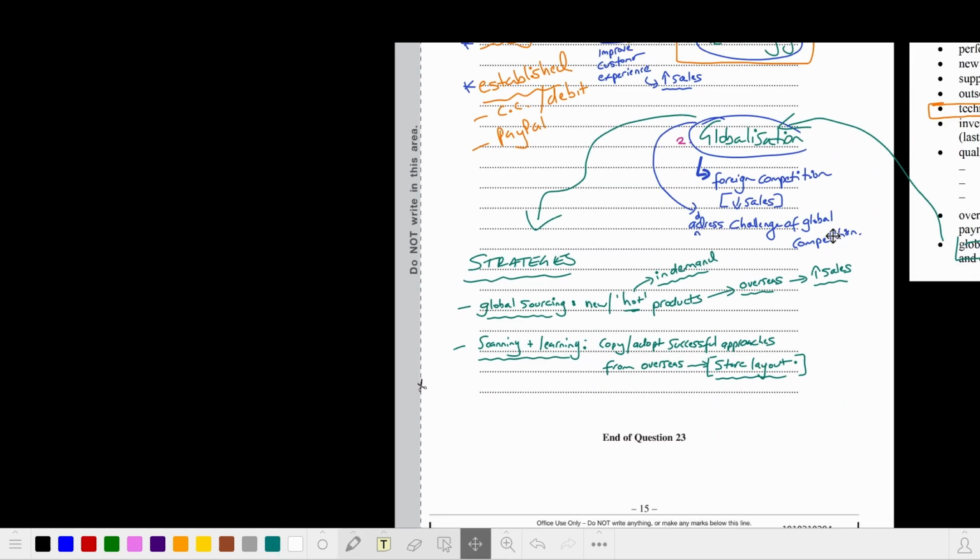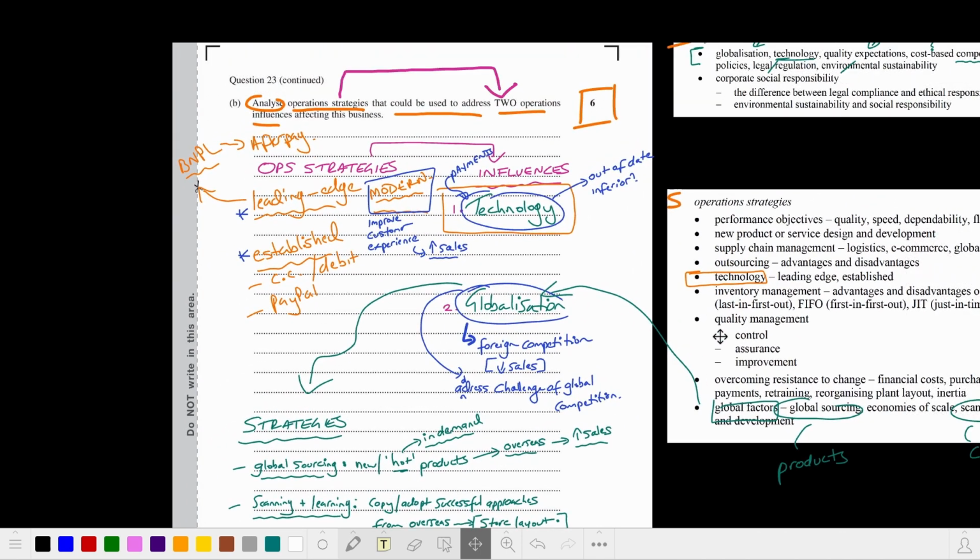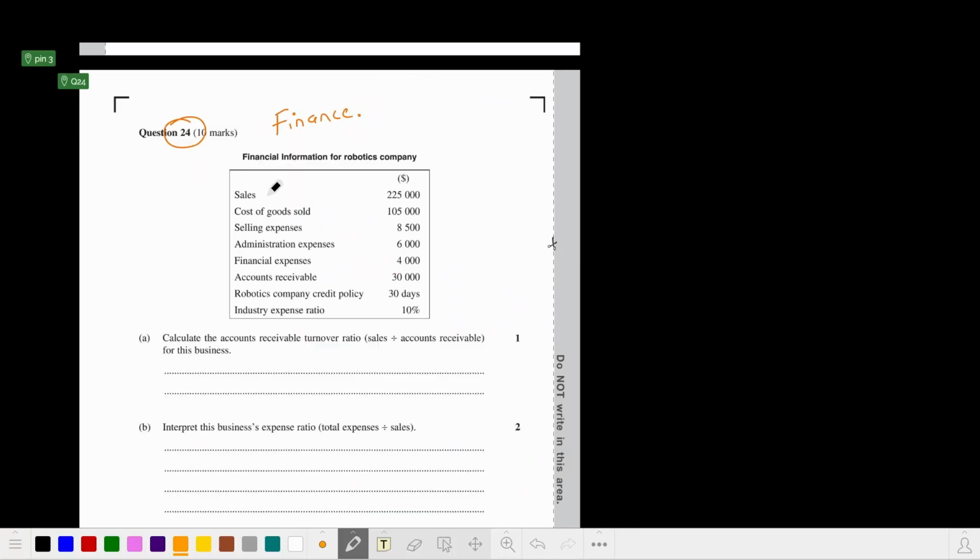So if I just zoom back out and we do a bit of a summary here, the key part is being able to say, okay, I have to look at what strategies can be used to address two influences. So I've got the two influences here and the strategies on this side. Just put a little bit of a line going down here to separate it out. So the strategies are on this side and the influences are on this side. So we've got the setup here.